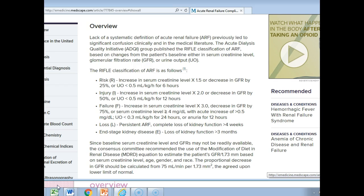And it reminds us that we can see that people can be heading towards renal failure if we're seeing a very short-term increase in the serum creatinine by 1.5 times, or decrease in the GFR by 25%, and urine output less than 0.5 milliliters per kilogram per hour. Remember, normal is 1 milliliter per kg per hour for normal healthy adults.